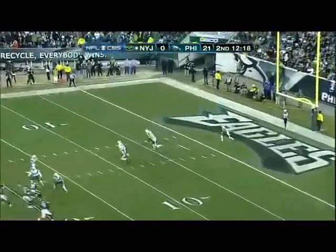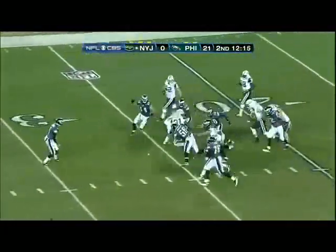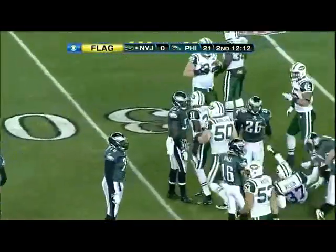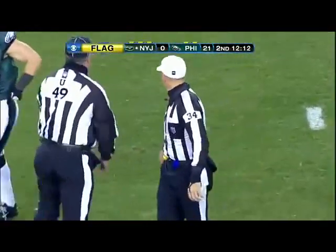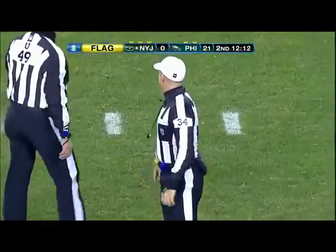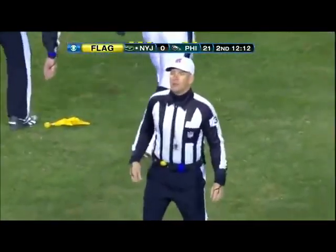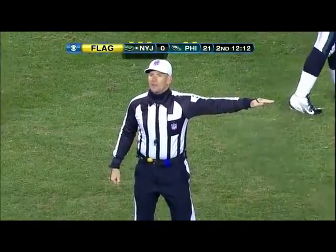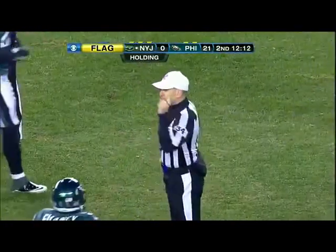Antonio Cromartie running it out from deep in the end zone. Flag is tossed, and a good return by Cromartie. Taken down by Akeem Jordan. A 35-yard kick return. During the return, holding, receiving team number 55. Penalty is half the distance to the goal line. First down. Well, that sets it back off the call on Jamaal Westerman.